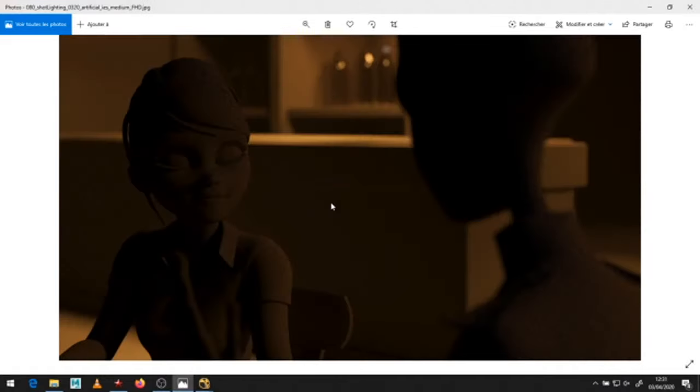Just one thing here, you see the line here, it's very interesting for the composition because the line is guiding the eye of the viewer to the face of the character, okay? So it's just a nice composition and the light is helping to guide the eye, okay?